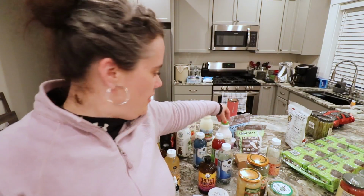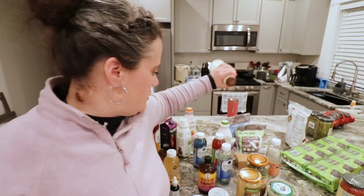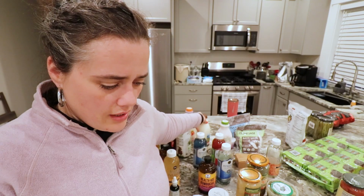Okay, Grace Harbor kefir. This here, I've had this stuff before. It is delicious. So good. I bought the vanilla kind. This is also kind of a local-ish type of brand. That was $4.79.